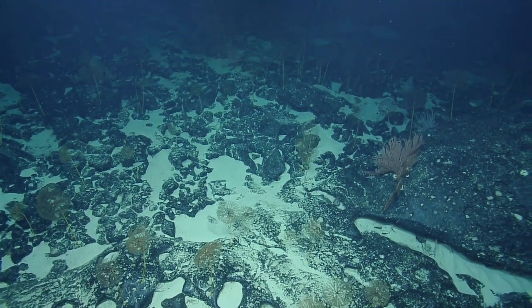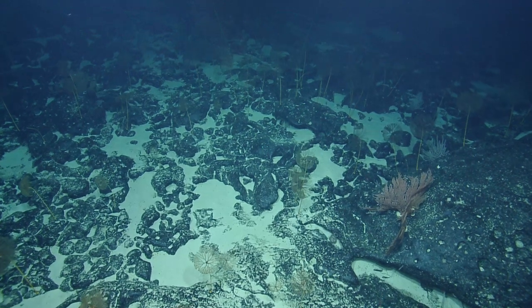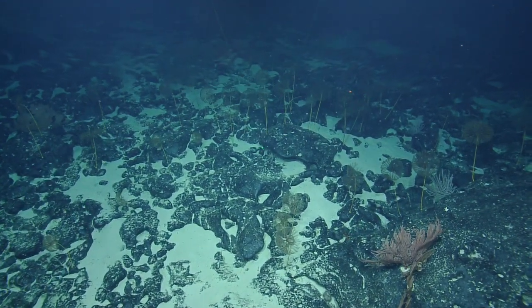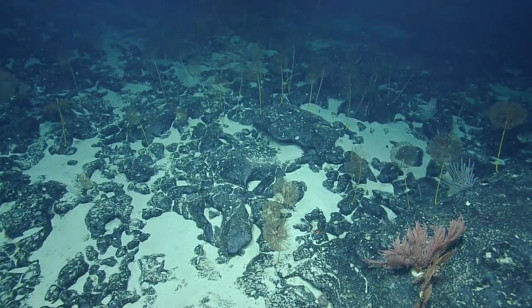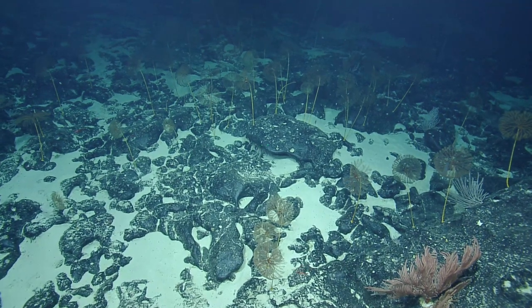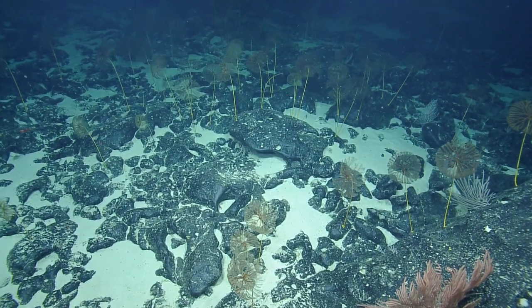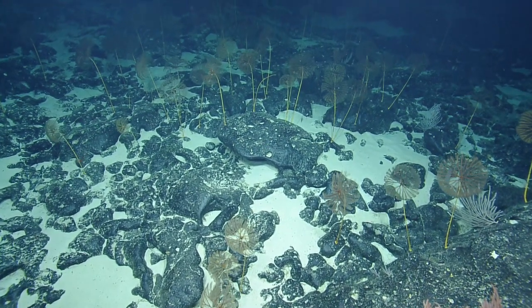Wow, it's a whole field of them back there. Wow, that's really cool. Just incredible. They're also so ancient. Yeah. Not individually, but as a species. Yeah, some of these are pretty large, too. So I would assume they're quite old. Wow.